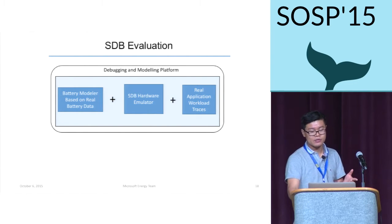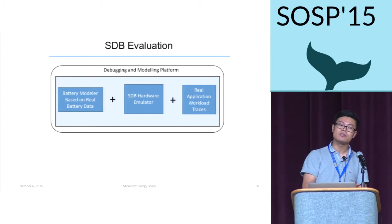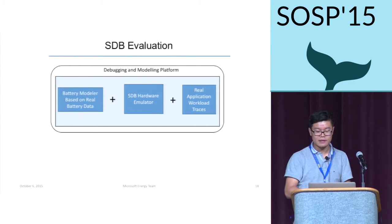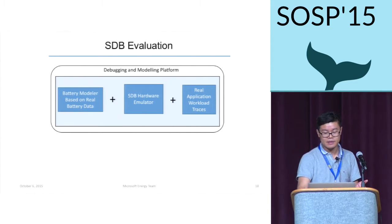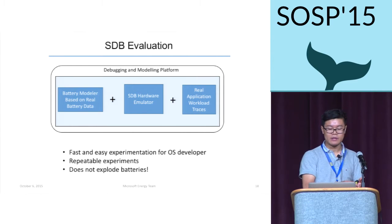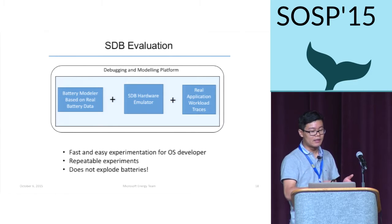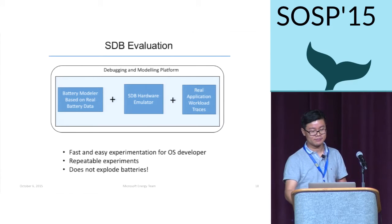Various application traits have been included in the platform, like gaming, email, notification, video watching, listening to music, CPU, GPU benchmarking, and other workloads for production smartwatches, phones, and tablet PCs. This platform can enable fast evaluation of the performance of batteries and algorithms without charging and discharging a battery for hours. It also makes the experimental results repeatable and does not explode the battery if you want to experiment with crazy algorithms.